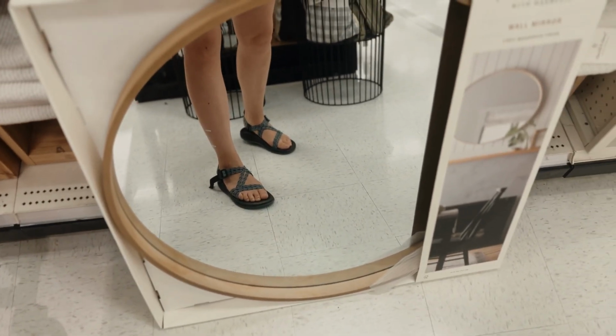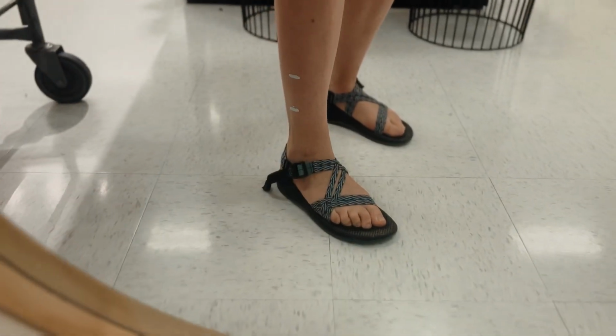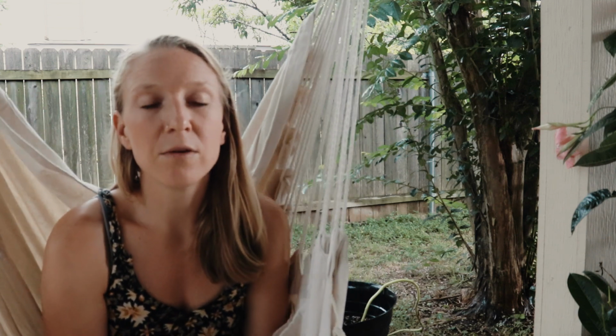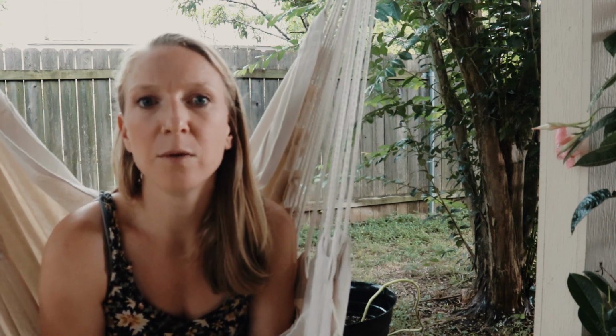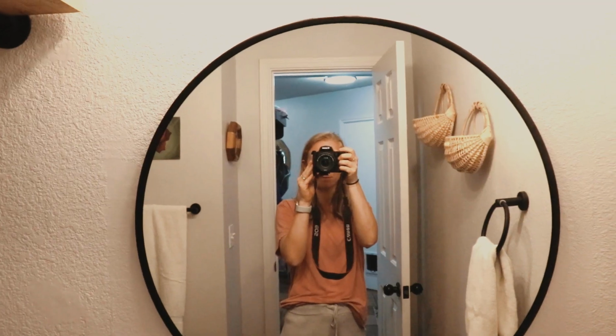Okay, I'm looking at mirrors and found this one at Target, but I would really like if this was black. It's more of like a wood finish. I have paint on my legs. And I ended up finding this just simple round mirror with a black trim, which is exactly what I was going for, bringing in some of those black details into it.